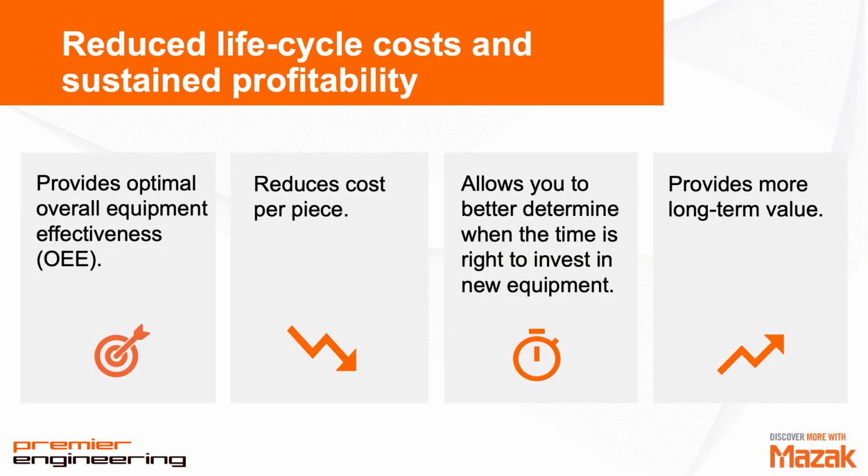A machine tool's total life cycle cost is its purchase price plus all other costs associated with running and maintaining it minus its resale value. Preventative maintenance reduces life cycle cost by optimizing your machine's overall effectiveness and reducing scrap and rework, and reducing cost per piece by minimizing machine failure and identifying issues during busy production times, by reducing unplanned downtime, by minimizing waiting for spare parts, and increasing capacity.